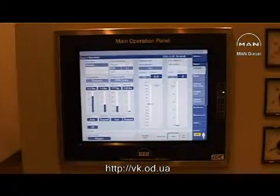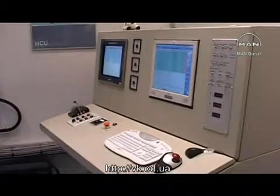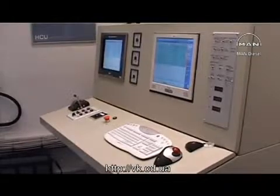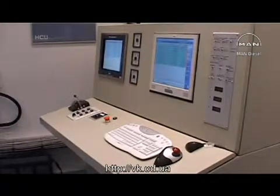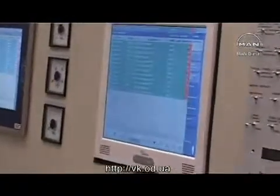The main operating panel, MOP, placed in the engine control room, is the interface for the engineer and operating engine. The MOP communicates with the engine control system and gives the operator an overall view of the engine condition during voyage and standstill. The alarm list in the MOP panel provides detailed information which assists the engineer in tracing and remedying any abnormal conditions in the ME control system.